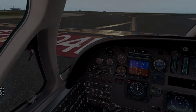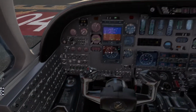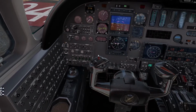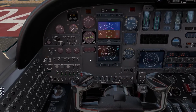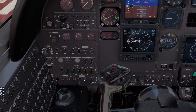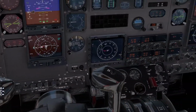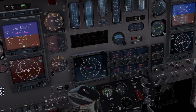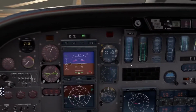Before takeoff checklist, anti-ice systems. Oh, I'll just go ahead and put the parking brake. Anti-ice will go pitot static on. All right, exterior lights are as required for now. Transponder and radar are out. Annunciator panel is clear. All right, before takeoff checklist complete.